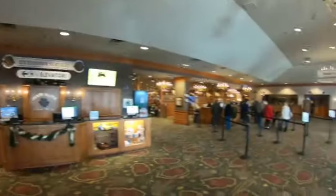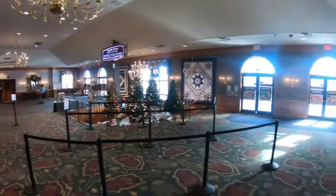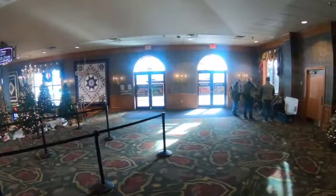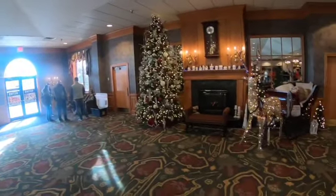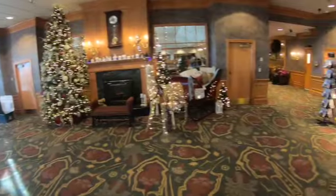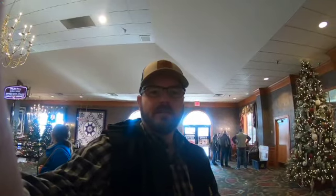So we just got done eating at Shady Maples Smorgasbord in Lancaster, Pennsylvania. So we're gonna show you a little bit of the inside of it. So there you got a look at the inside of Shady Maples a little bit. Stay tuned for more of our adventures here in Lancaster, Pennsylvania.